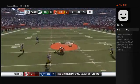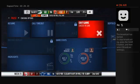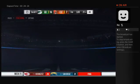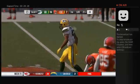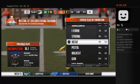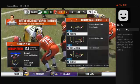Here's Breeze, and a hit jar. Loose. It's incomplete. Looked like they had an opportunity for a big play across the middle, but he didn't have the concentration or the focus necessary and dropped it before he could haul it in.